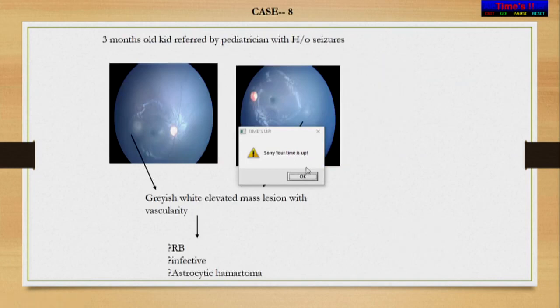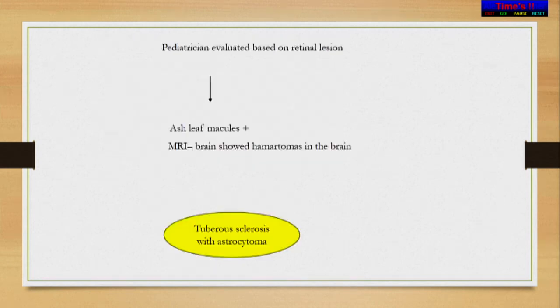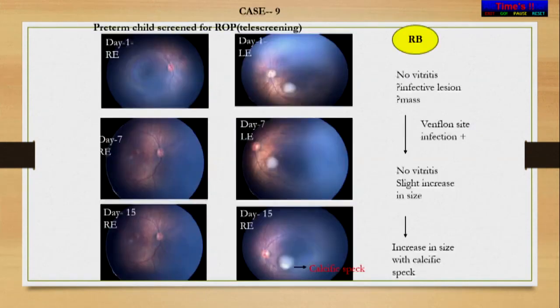So this is another case, with the previous case in our mind. A 3-month-old kid was referred by the pediatrician with a history of seizures, and we saw these mass lesions in the posterior pole. Since we had some experience in the past, we thought it could be tuberous sclerosis also, and we asked the pediatrician to look for it, and there were hamartomas in the brain, and the diagnosis turned out to be tuberous sclerosis.